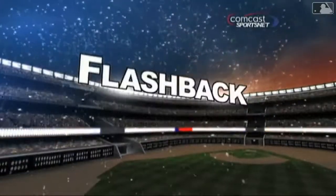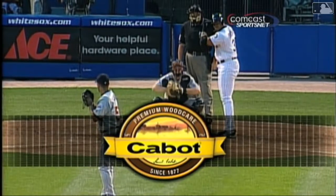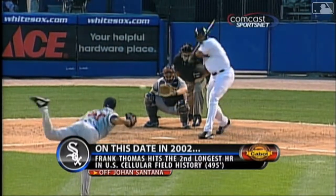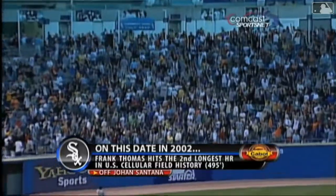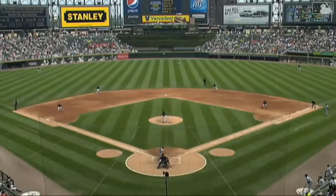In our legendary performance, we flash back to 2002 on this day when Big Hurt Frank Thomas took a Johan Santana offering 495 feet to left field, making it the longest home run at that time at U.S. Cellular Field. It now ranks as the second longest ever to be hit at this ballpark. That's our legendary performance.